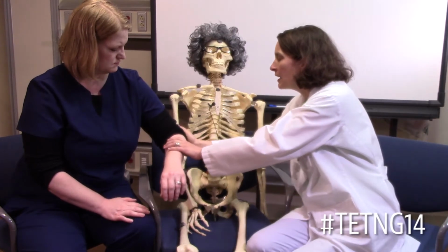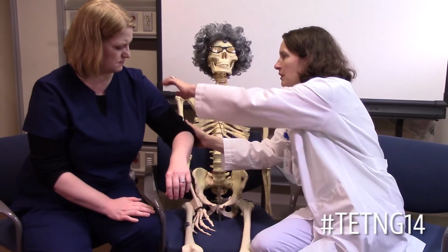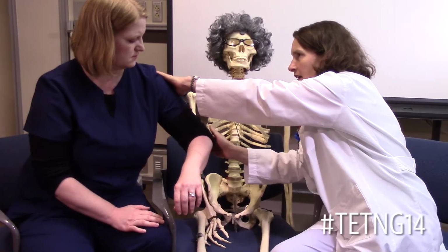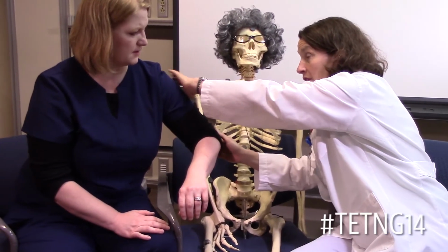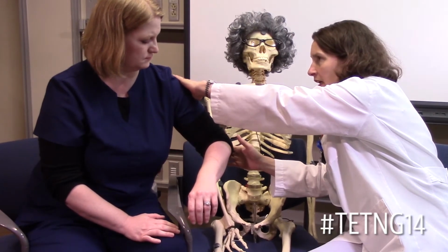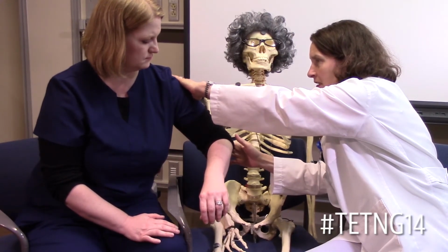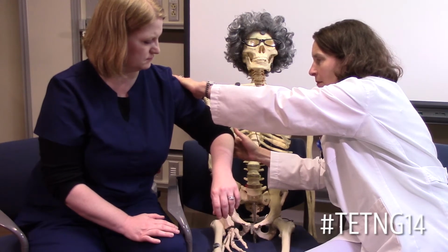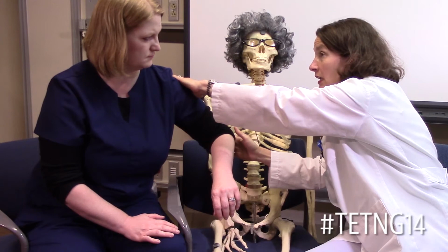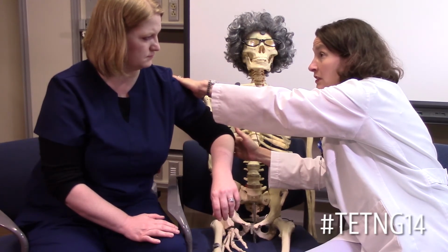You put one hand on their elbow and you put your other hand on their posterior shoulder. And you ask them to focus on their elbow, so they're not thinking about their shoulder, which is so sore. And you ask them to push your hand backward, so back into the bed, back toward the pillow, back toward the wall. And what you're doing is you're feeling it to see if their posterior deltoid is firing.